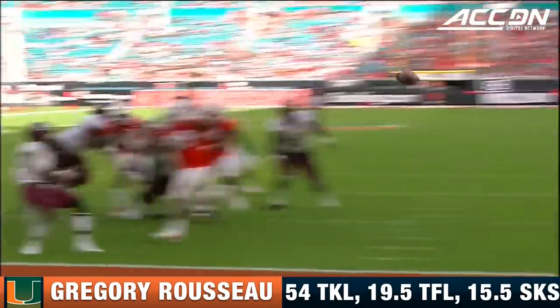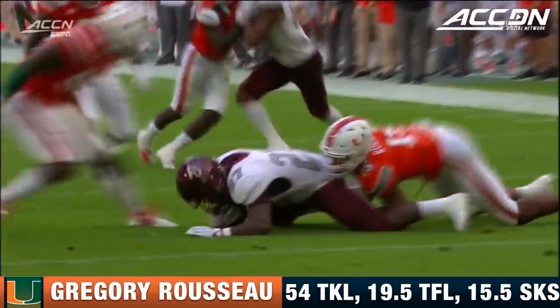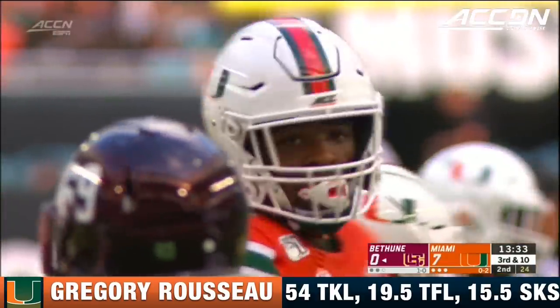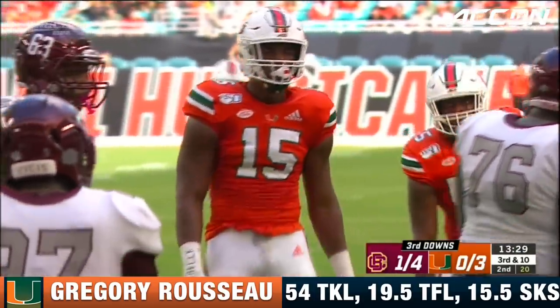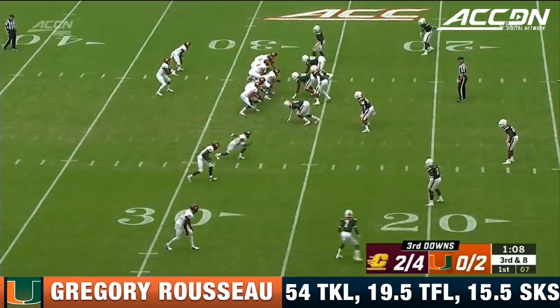I love the versatility of Gregory Rousseau on the outside. He's big enough, he's got that range and the strength to be able to hold on to a ball carrier or a receiver in the open field. You can line him up as a defensive tackle, and he's strong enough to slither his way through with that huge frame. Now Kobe Lewis comes in and flanks his quarterback.